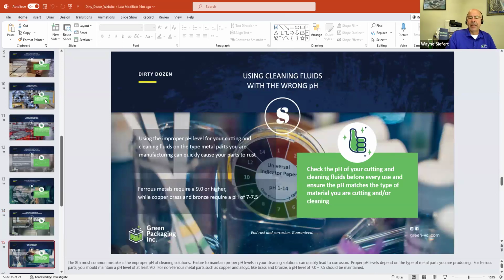Using cleaning fluids with the wrong pH. We really need you to check the pH of your cutting and cleaning fluids, especially the cleaning fluids, the last fluid that touches your metal parts before they're packaged. We want to make sure that for ferrous metals the pH is about 9.0, and for non-ferrous copper, brass, bronze, about 7 to 7.75. So we want to maintain that, and check that on a regular basis as well. Anything lower than 9 for ferrous and 7 for non-ferrous can certainly lead to flash rust and corrosion in the long term.